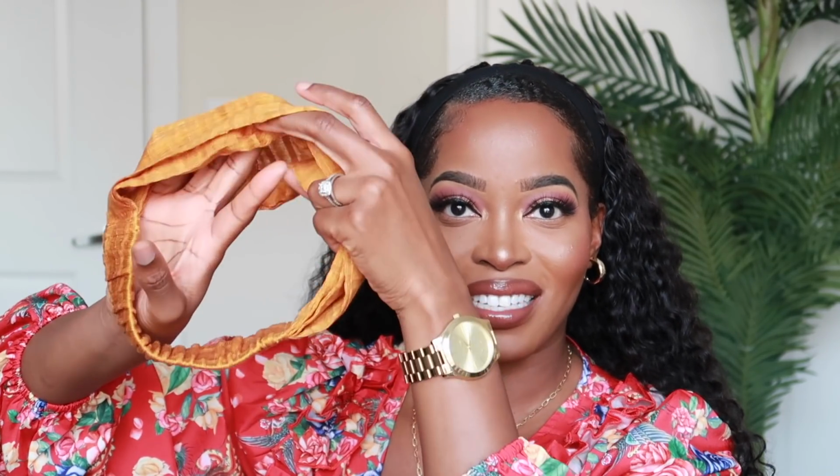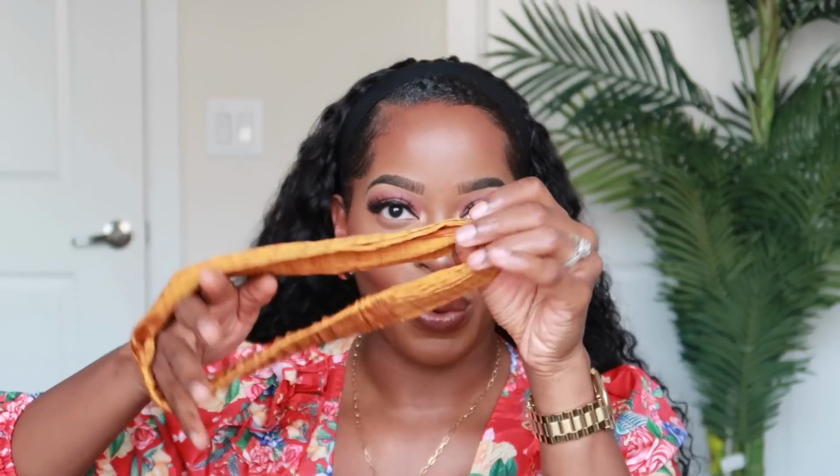I really like the style of this one because it's so versatile and you can actually use this part of it to pull your hair up in the back. You could also wear it as a headband in the front. There's just so many different things that you can do with it. And it's a solid color that matches this bold print top. So we're gonna try it out with this headband.